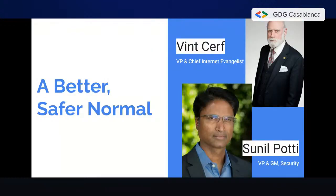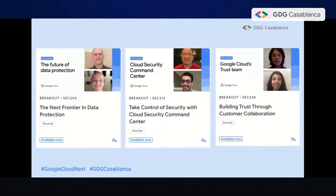Actually, a superhero of mine, one of the fathers of the Internet and Google VP and Chief Internet Evangelist, Vint Cerf, did share his insights on cloud security with Confidential Computing this week. Make sure to check out Confidential Computing. It is at the heart of this week's solution keynote, A Better, Safer Normal, led by the VP and GM of security, Sunil Potti.